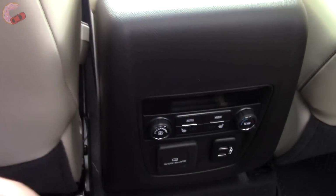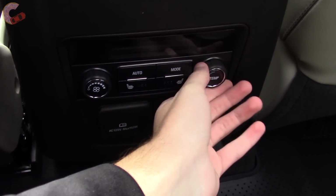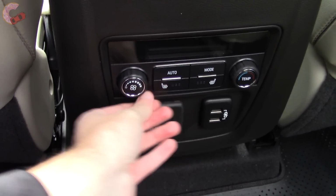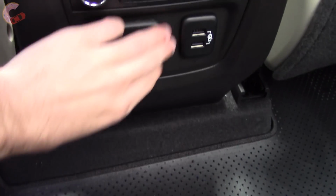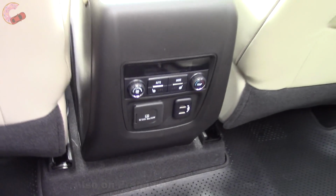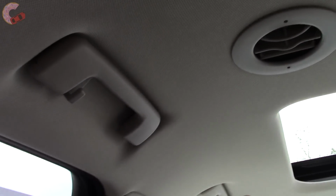Down in the center you'll find a lot of controls. The rear does get to adjust its own climate on every Enclave. Plus there's multi-stage seat heating on Premium and Avenir. Below there's a household outlet and 2 smart charging USBs. The chairs do have adjustable armrests. And right above it you'll find the second moonroof. Other features include LED lighting, air vents, and an assist grip.